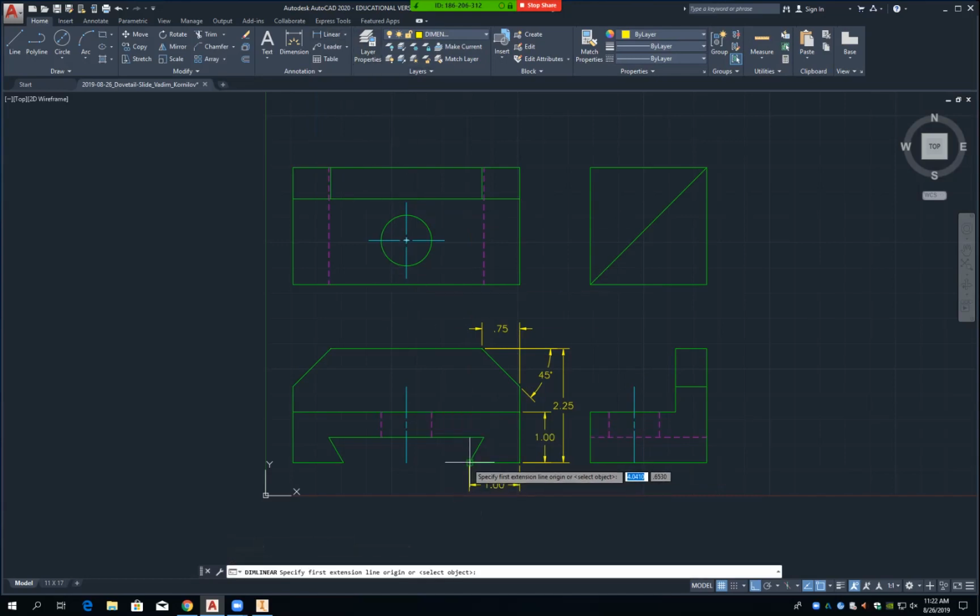So what view am I going to dimension this in? The front view. But I need to finish drawing the chamfer in the other two views right now because I've only drawn it in one view, right? So how do I do that? Project these points here over to here, and these points here up to here like this right here, right? And then I have some trimming to do, right?